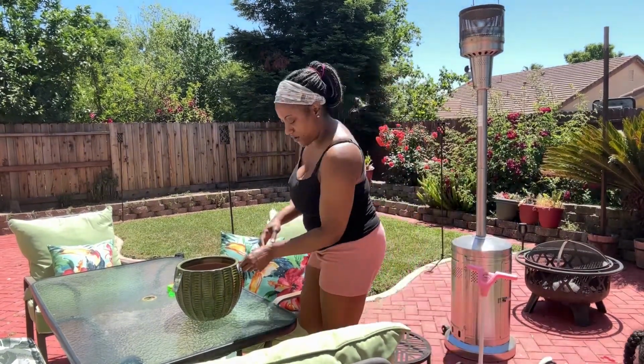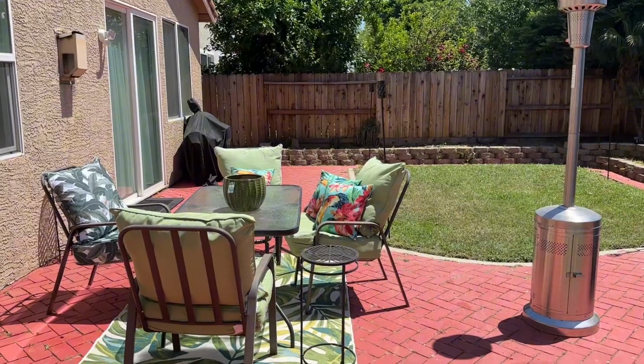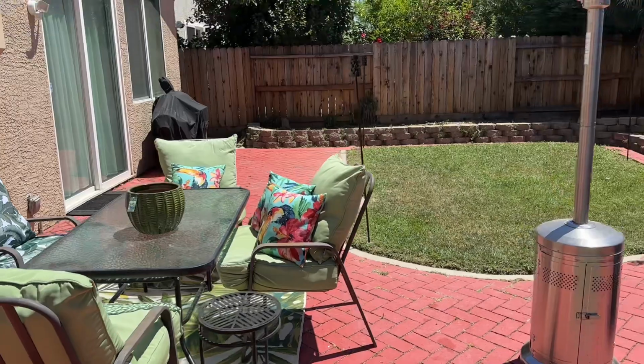And this pot I did pick up from Home Goods a little while back. And I'm going to go to Home Depot and pick up some really pretty flowers to place in that. We still have the grill covered.